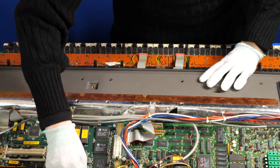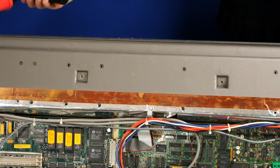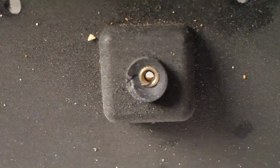And the keyboard is just going to release itself upside down there. I also found another piece in there that had broken off, so that also later gets glued on.